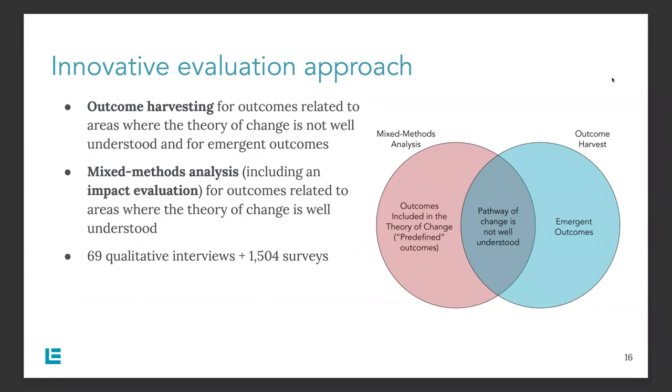And so the results that we're sharing with you today are in those areas where it comes from all theory approaches where possible, but really trying to leverage both the granularity that comes from an impact evaluation and the qualitative interviews, but then also the outcome harvesting approach that really lets us explore the wider impacts that we didn't expect.